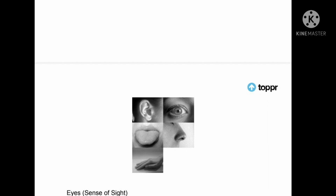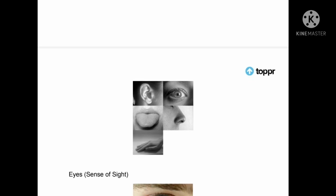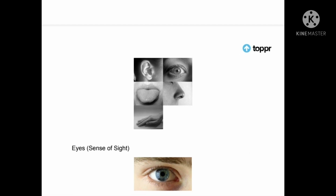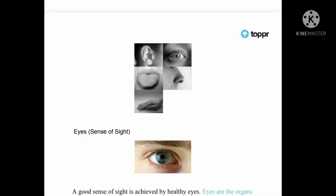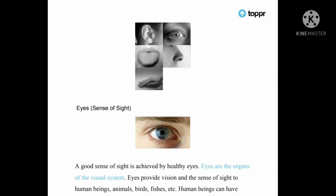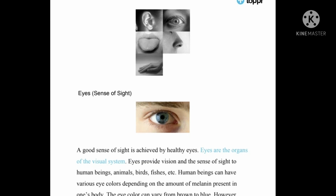Let's move to the first one, eyes, sense of sight. A good sense of sight is achieved by healthy eyes. Eyes are the organs of the visual system. Eyes provide vision and the sense of sight to human beings and animals, birds, fishes, etc. Human beings can have various eye colors depending on the amount of melanin present in one's body. The eye color can vary from brown to blue. However, eyes are sensitive to light.